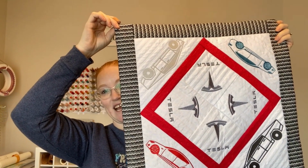I got the designs on Etsy. I will link those below, although I'm not sure that they're still available. The last time I tried to look at them, they weren't available anymore. So maybe Tesla asked them to take the design down off of Etsy.